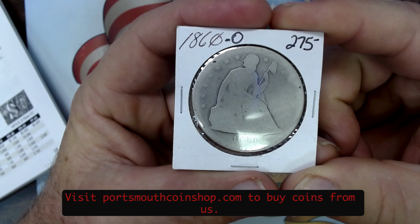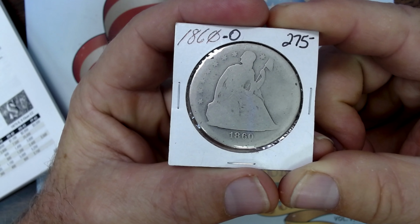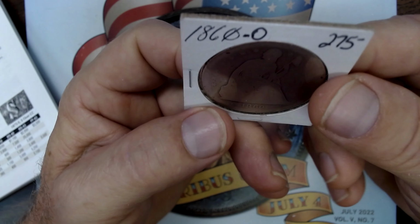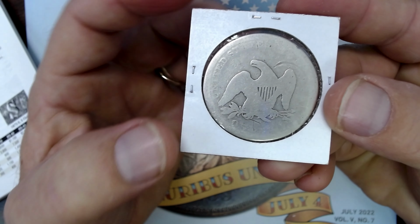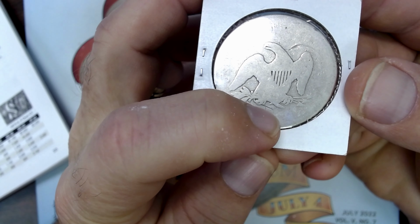I am holding in my hands an 1860 New Orleans Mint seated dollar. It's in very low condition. It has scratches on the back, some gouges, and you can barely see the O mint mark right here.